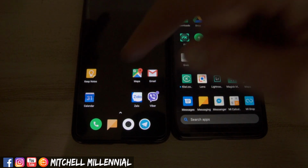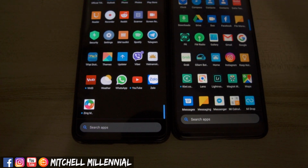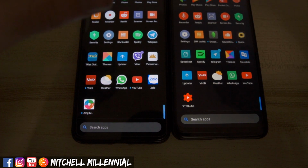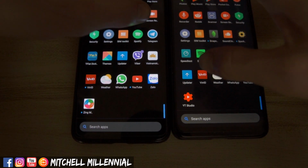So as you guys can see, just opening and closing apps, it is quicker. There's no way to get around it. One of them has a Snapdragon 855, the other one has an 845. Is it a significant difference? No. Telegram.